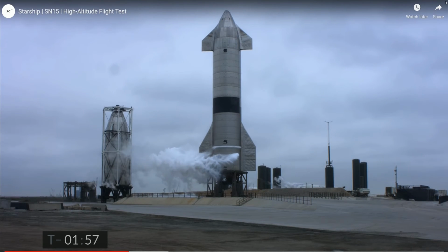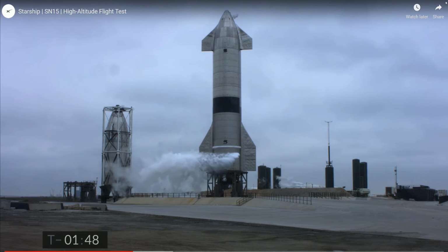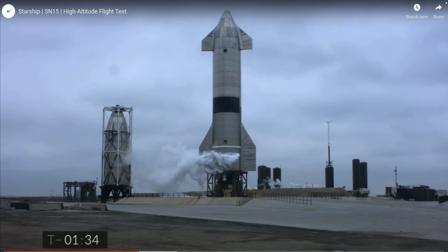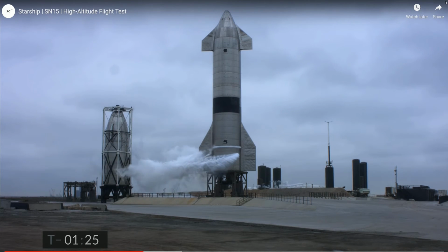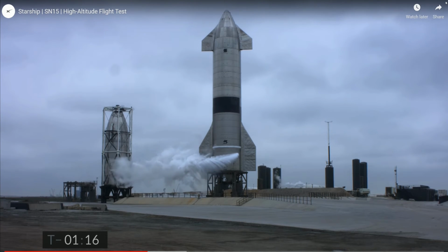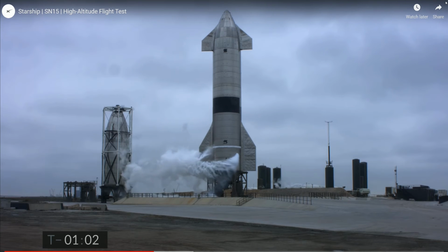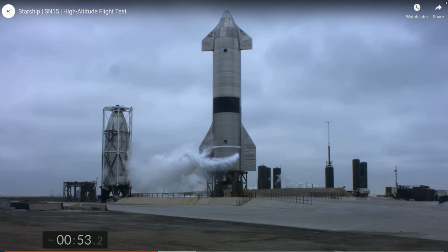T-minus 2 minutes, we continue to count down for Starship 15 flight. Propellant load is complete in the liquid oxygen system on the Starship. Methane fuel load is also complete on the Starship. T-minus 1 minute, all systems remain go for the flight of Starship 15. We're getting ready to disconnect the quick disconnect from the vehicle in preparation for flight.